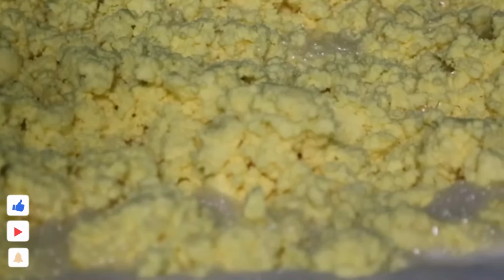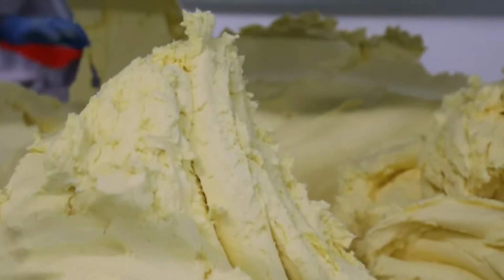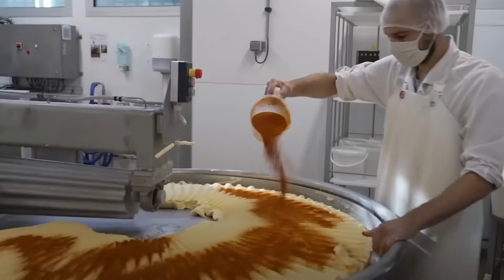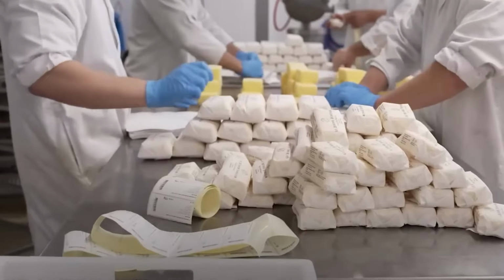The strained butter is purified from excess water to obtain a smoother and denser consistency. Then, salt, which gives the butter its wonderful flavor, is added or left unsalted. The secret lies in the special techniques and mastery used at each stage. At the final stage, the butter is carefully poured into molds and packaged to preserve its freshness.